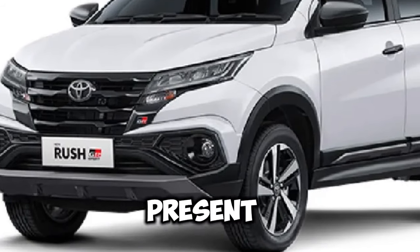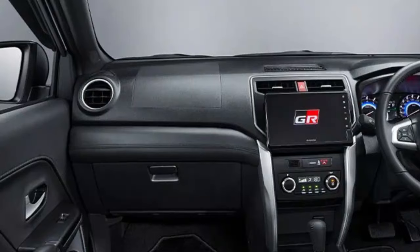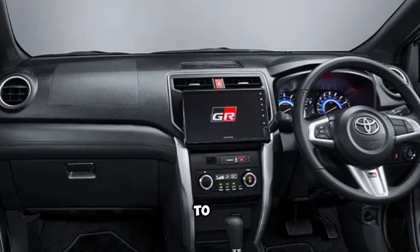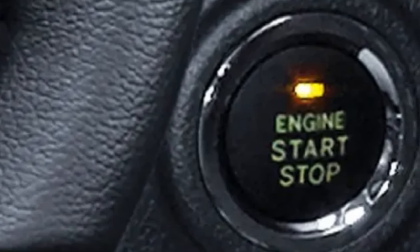Today we're thrilled to present an in-depth review of the 2024 Toyota Rush. Buckle up, because we're about to take you on a ride through its sleek design, comfortable cabin, and impressive performance. Let's get started.